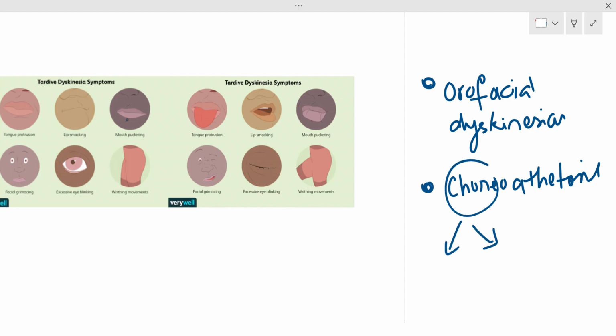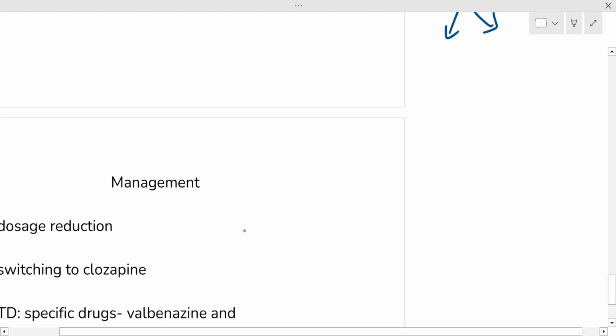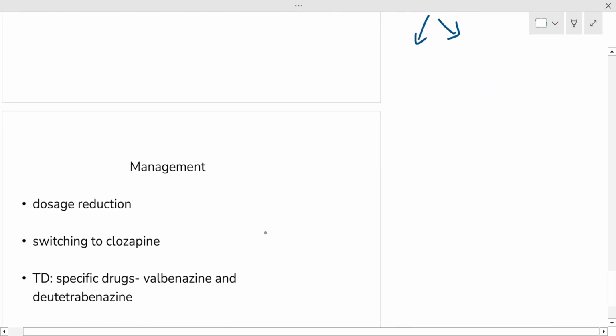So they would repeatedly protrude their tongue, or they can smack their lips or pucker their mouths. They could have some degree of facial grimacing and excessive blinking, and writhing movements is like chorea of the hands and legs. So how do we manage tardive dyskinesia?